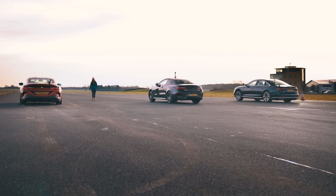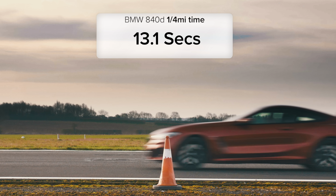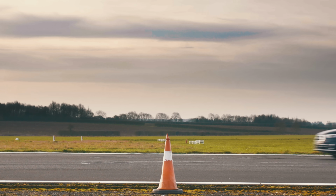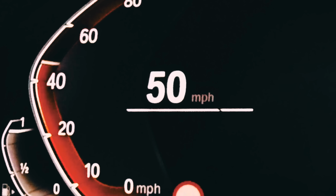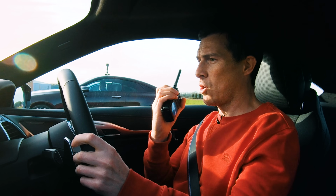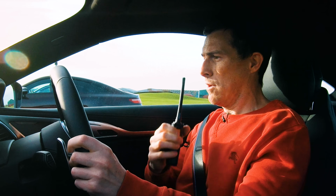So then, what exactly happened? Well, the BMW did the standing quarter mile in 13.1 seconds. The Mercedes took 13.2 seconds, and the Audi did it in 13.6 seconds. Now we're going to have a rolling race from 50 miles an hour, locked in 3rd gear, so just get up to speed. Then I'll call it in. 3, 2, 1, go!